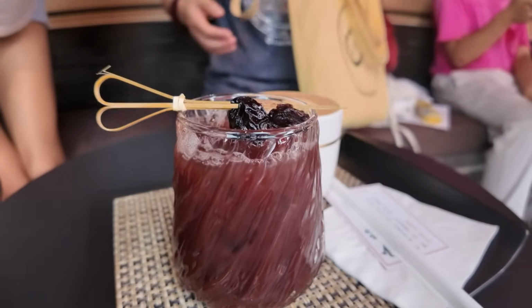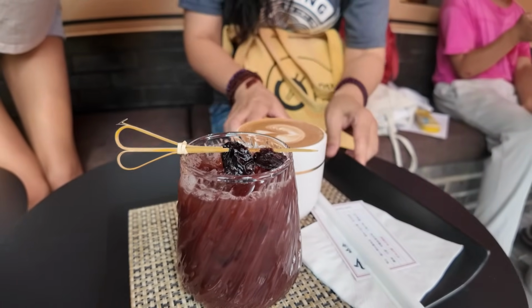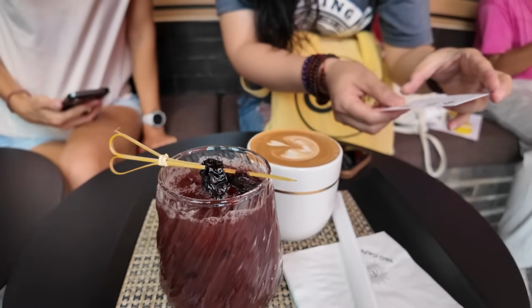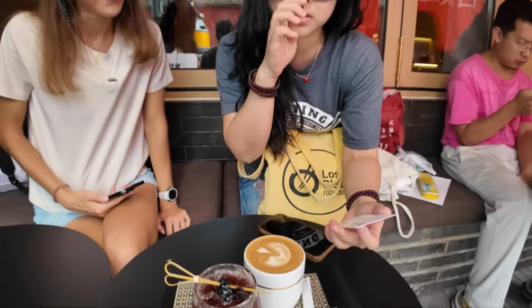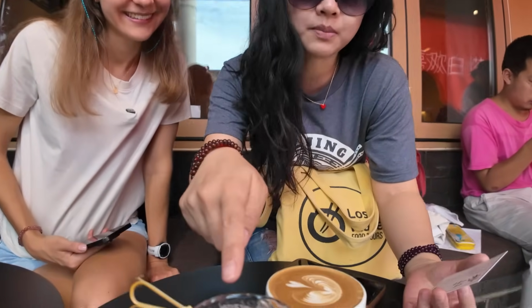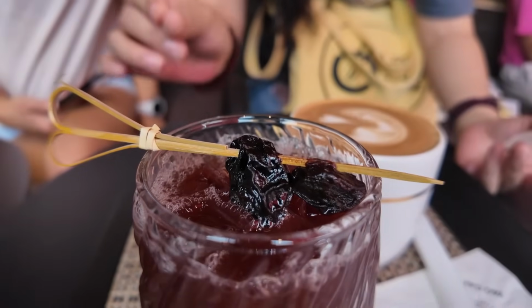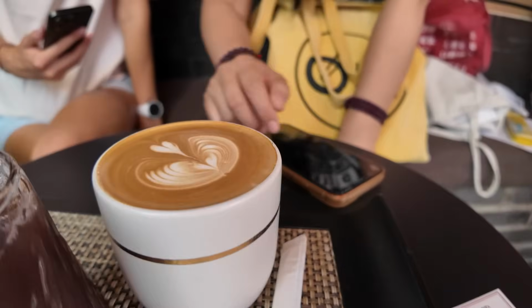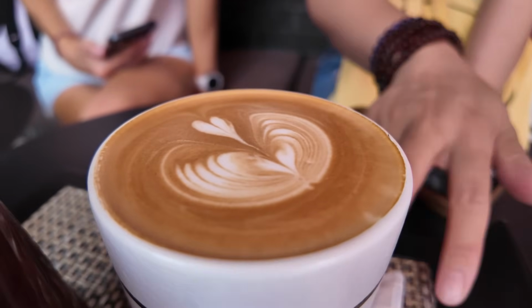Look at that presentation. So this is the Roselle tea. This is a description about this drink. It's in Chinese, but with a plum. You can see the plum, and the hawthorn and the mint, and a rock sugar. And this is Karolina's flat white. Looks as delicious as always. She's happy because she hasn't had her coffee today. She's been waiting.